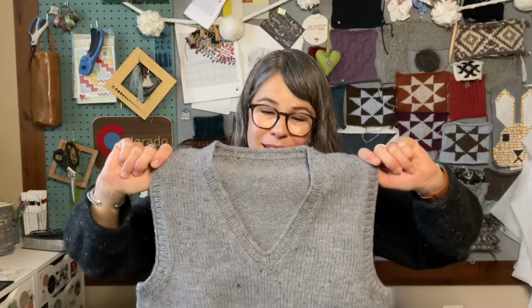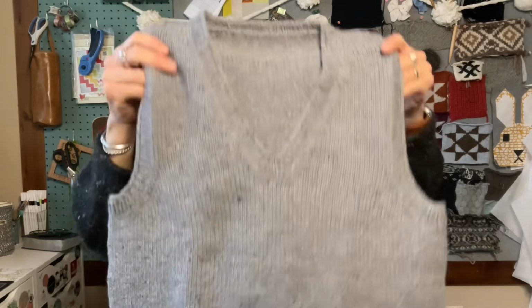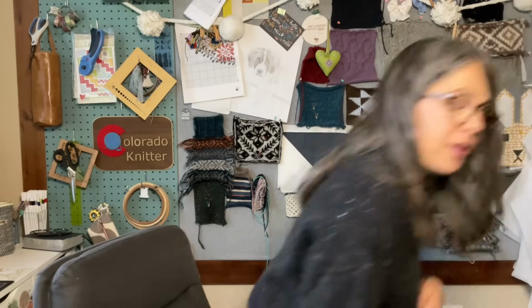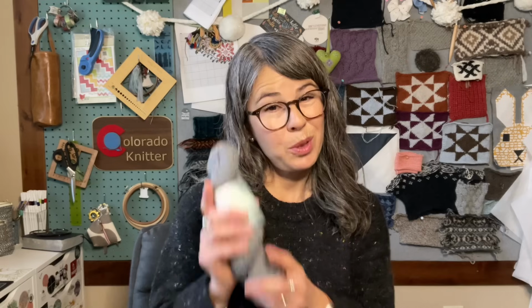So this one is in Brooklyn Tweed Imbue. It is in the worsted weight Imbue. I know now there is a sport weight version of this yarn, and this worsted weight version is 104 yards, so pretty small amount.